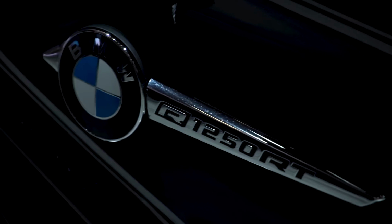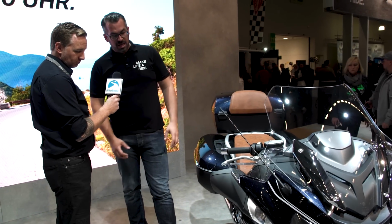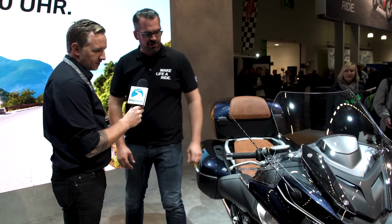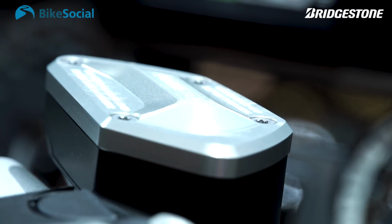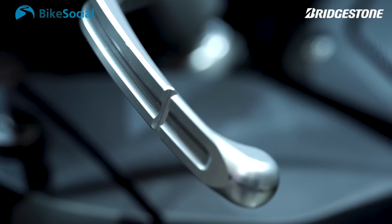We introduced the world of BMW Motorrad Spezial now also to the liquid cooled boxer engines. So you get these beautiful machined parts, hand levers, covers. If you really want to, from ex-factory from Berlin, customize your bike and get that extra touch to it, you can order it now on all the liquid cooled boxers, for the RT and the GS.